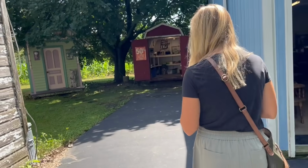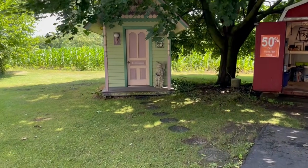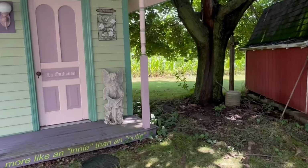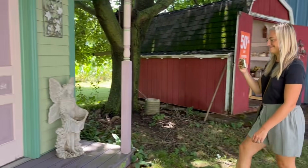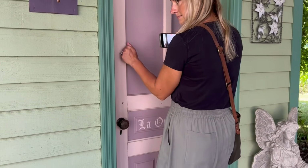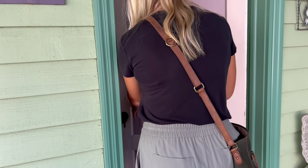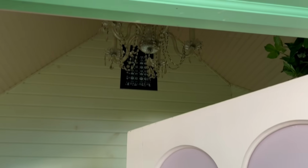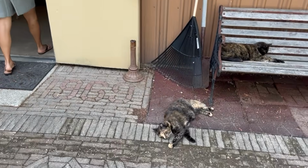The outhouse chalet. More like an innie than an outie. You see that on the bottom? Here, you can go in. Wait till there's somebody in there. Alright, it's like a porta potty toilet. Oh gosh. Oh man, I'm out of here.